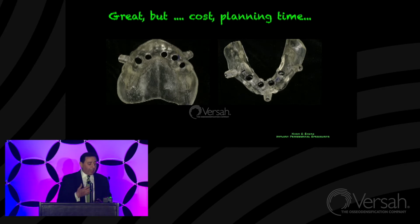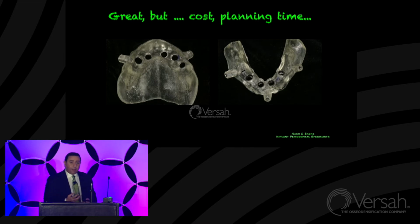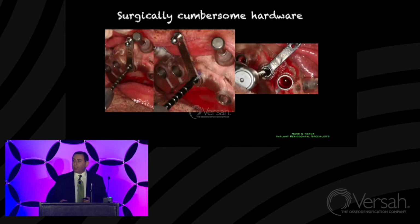So is there something out there that could help us? The surgical hardware is quite cumbersome. You have to put in the different guide sizes. So it also takes a little bit more time and effort than what a surgeon would do when placing implants regularly.